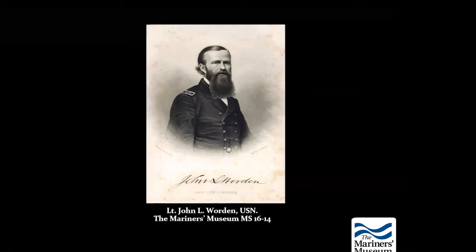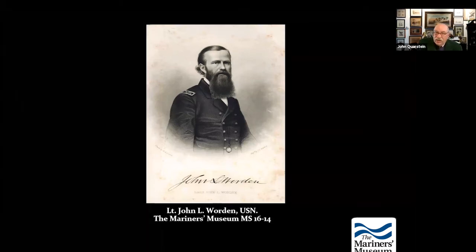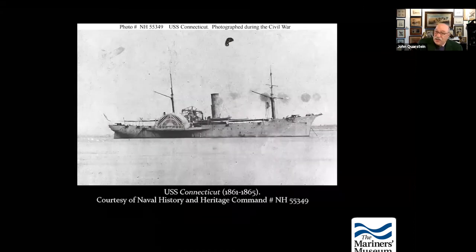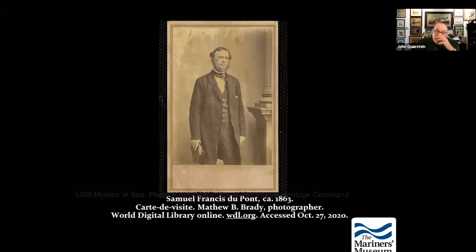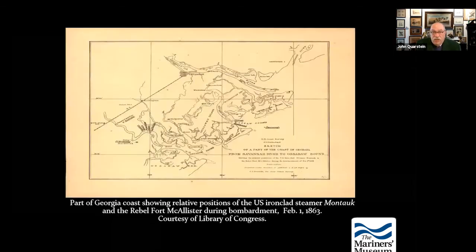I know where the torpedoes have been seated. And so this is the interior of the Passaic. This is the Connecticut, which took the ship down. Here we have Samuel Francis Du Pont, and not in his uniform. This is, of course, Port Royal Sound with the Union fleet. It's a great anchorage.